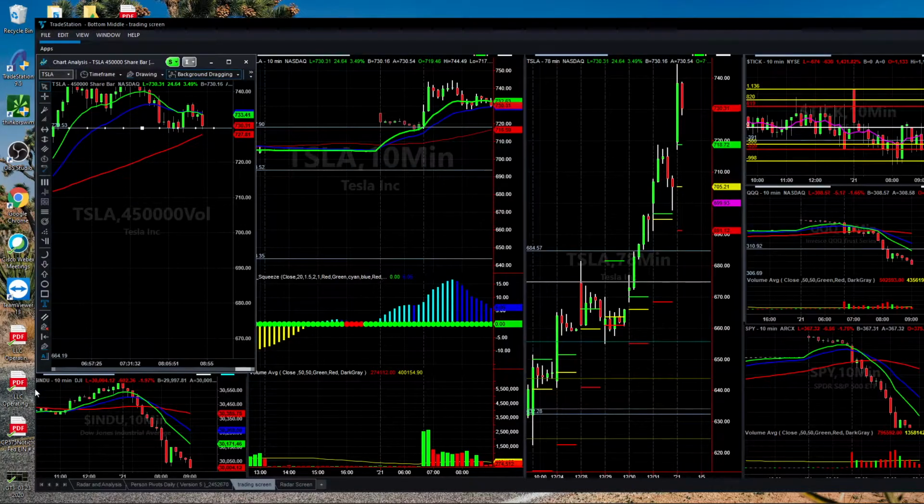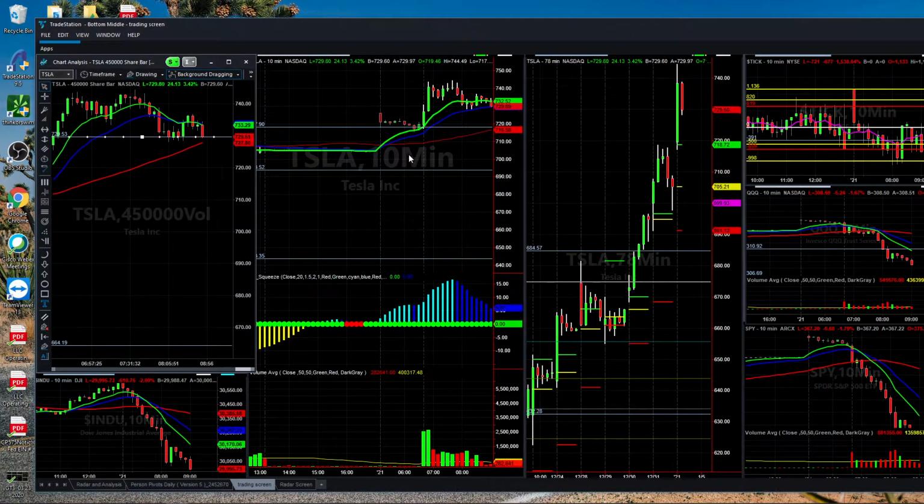Looking at Tesla here. If it breaks 730, going to be taking puts. Market's selling off. Tesla went all the way to the top. It's at 50% of its gap down. So taking puts here just because it's not holding the run upward.